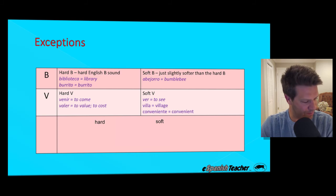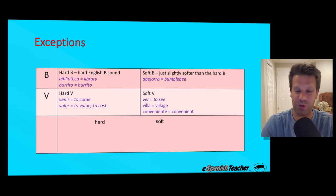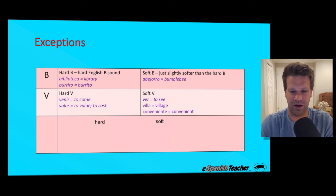It's a hard sound. Now let's go to the soft side. Okay, now I will tell you something. Of all the slides that I'm showing you, for beginner speakers, this one is probably the least important, assuming you've got the left side down. If you pronounced all your B's and V's like the left side, you will be okay. The difference between the hard and soft B and V is very, very subtle. And so if there's any letter that you don't get right, it would be okay for it to be this one, because over time you will hear it enough that you'll start to correct it on your own.